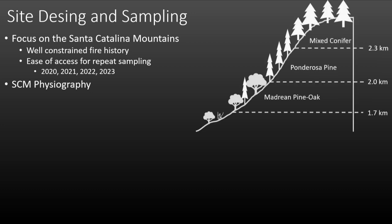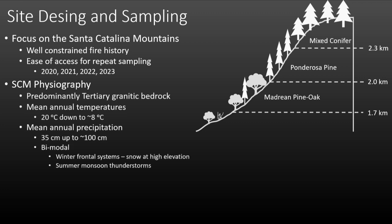To give an idea of the physiography of these ranges, again, kind of typical what we call Sky Island ranges, as you move up in elevation, you grade from kind of Sonoran Desert scrub, hot, dry desert systems, up to mixed conifer at the high elevation. And we're focusing in particular on these pine oak, ponderosa pine, and mixed conifer systems.